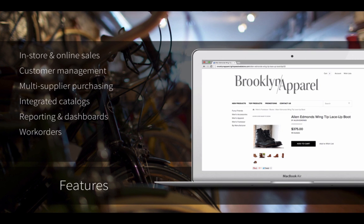Now, service is an interesting portion of many retail shops. If you offer a workshop at the back of your store, perhaps in a bike shop where you also offer repairs, fixing flat tires and broken brakes, etc., you can use our work order module, which will help you track these services, due dates, warranties, in addition to the statuses that they go through.